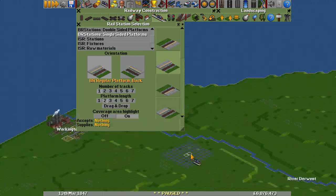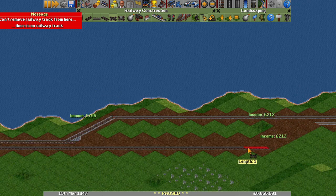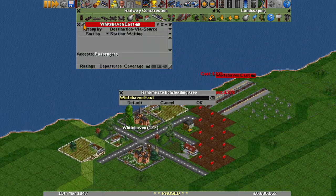The Whitehaven Junction Railway is opening between Maryport and Whitehaven Brantley. Whitehaven Brantley station, or is it, that's the station that's still open today, I believe.